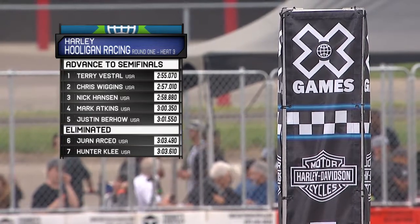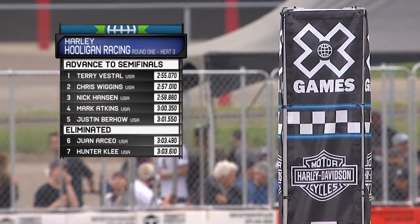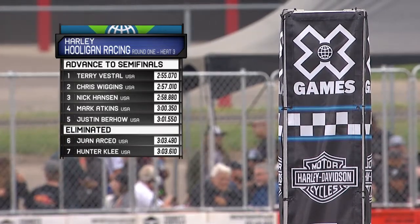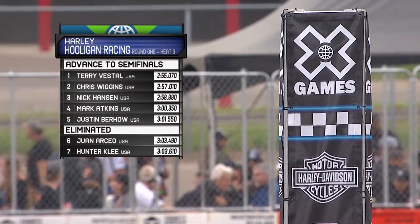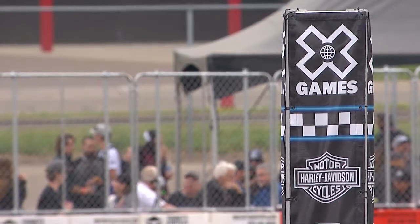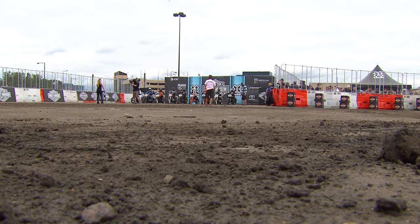Everybody looking for a spot in that main event. So cutting it down from the 40 entries you talked about, we had a couple drops here and there. Right. So we're going to cut it down to 20 in the semis, and we're going to cut it down to 10 to go to that main event here at Harley Hooligan Racing. Of course, the further up you finish, the better starting spot you will have in the next one.